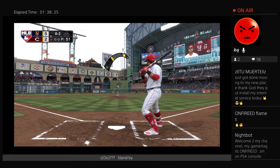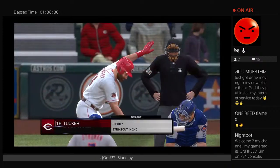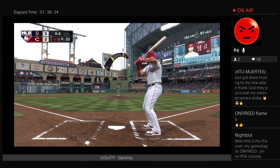The 0-2 once more. Gets him swinging. He struck him out. So the bases are empty here with 1 away. And next to bat will be Tucker Barnhart.